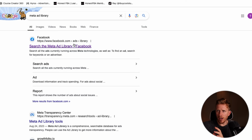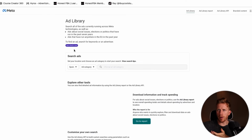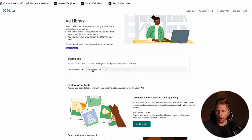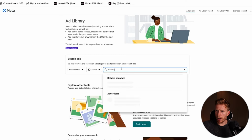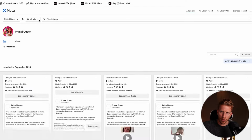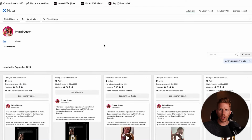So if you didn't know how to use this before, this is basically the Facebook ad library where you can search any company and you can see the ads that they're running on Facebook, right? So I know this is a US only brand. I'm going to come to all brands and then Primal Queen. And what this is going to show me is all of the ads that this brand are running. Because the reason why they've got so many people searching for it is because they're doing advertising off of Amazon.